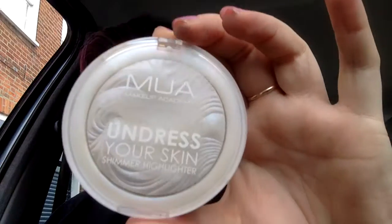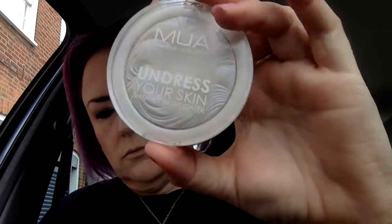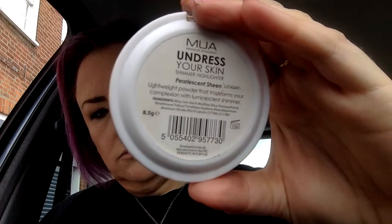So then we go in with highlighter, and this is the MUA Undress Your Skin in Pearlescent Sheen. This is actually quite white. Realised probably a little bit late that I should have the pearlescent gold, which is a little warmer for daytime. But all I'm going to do is just use it to highlight my cheeks up a bit and then add a bit of a dewy glow to my face.